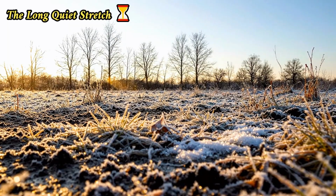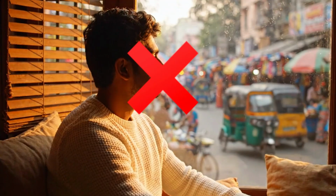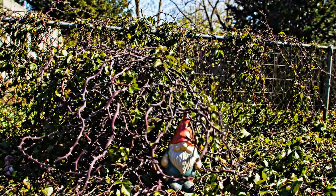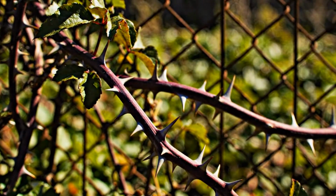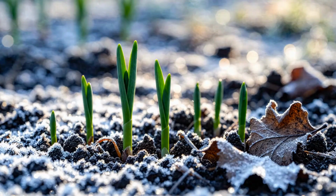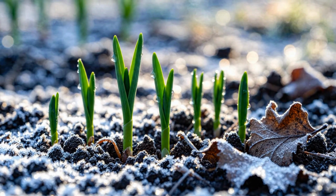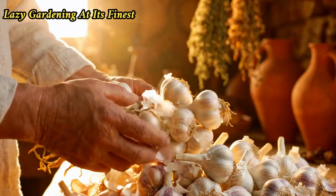That long quiet stretch is exactly why garlic deserves the top spot. It doesn't need daily checking. It doesn't need constant harvesting. It doesn't sprawl, climb, wilt dramatically because you looked at it wrong, or demand some elaborate support system. It just sits there through the cold season building toward a harvest most people barely feel like they earned. And honestly, that is lazy gardening at its finest.